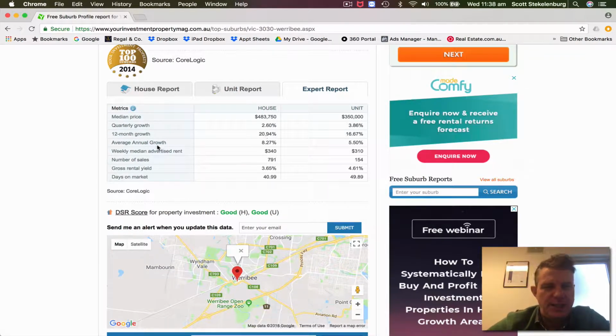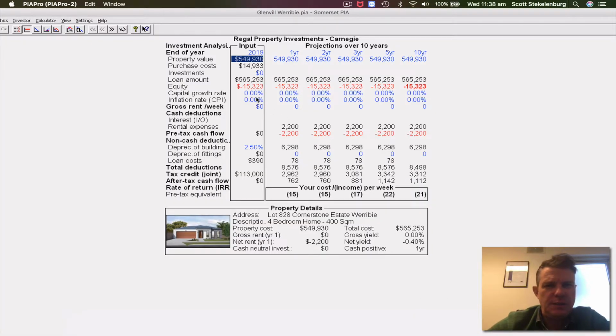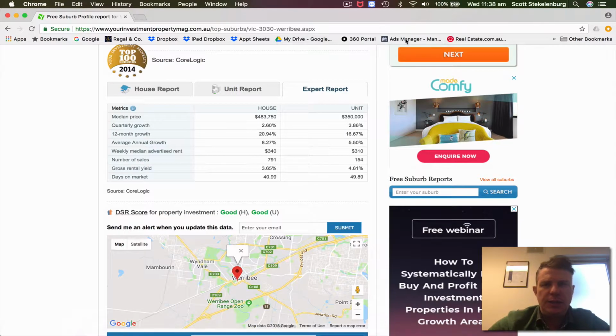Well, that's quite large. But the average over a 10-year period is 8.27%. So let's put that in, 8.27%. That's very high, but we'll adjust that later if we need to. Inflation, this is all our expenses going up at least 1.5% per annum. And the gross rent per week. Now I know what we can get here, but if you want to look at how I work it out, this says the gross rental yield is 3.65%.